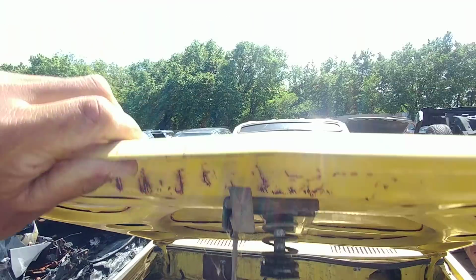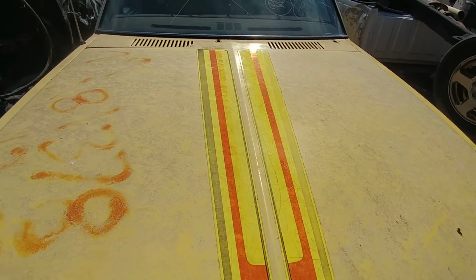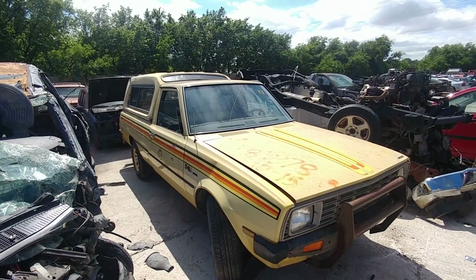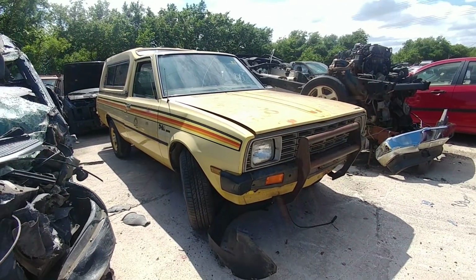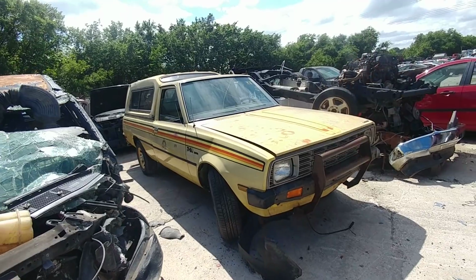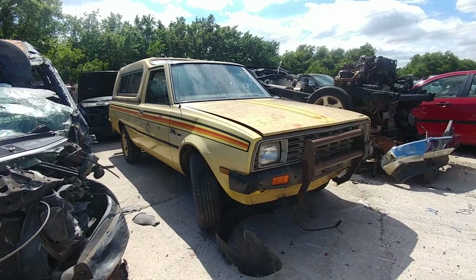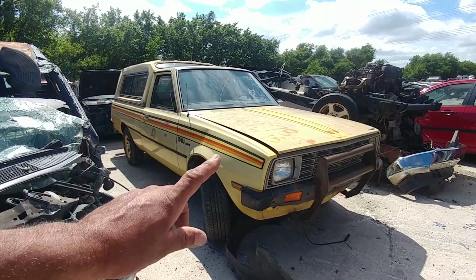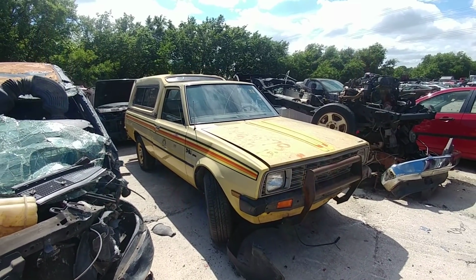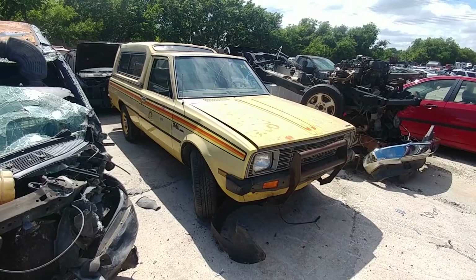Yeah. Well, there she is, man. Just thought I'd get a video of this one. Like I said, not something I normally do, but it's got that 70s vibe to it. I don't know, the paint scheme, I mean the decal scheme going on there. Yeah. All right, man, that's gonna do me.